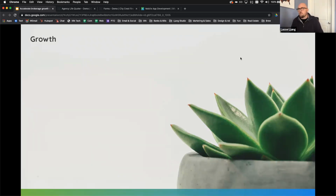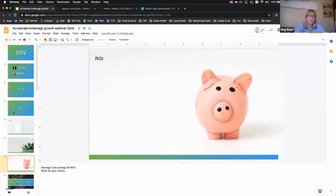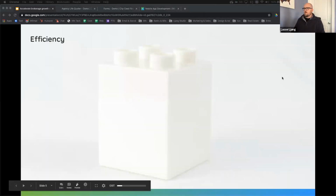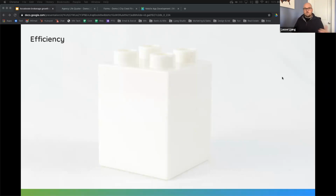Speed of using the platform, and how fast you can get to what you're looking for, getting to the right tools, which drives right into ease of use. One of the things we've focused on a lot within the IXM platform is kind of what Lego did, which is that it's so easy to just build on this and utilize the platform to get creative and to work with your processes.